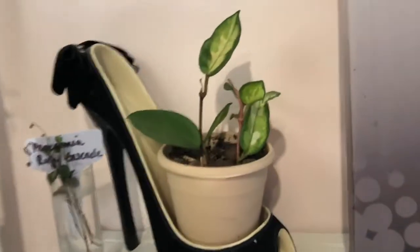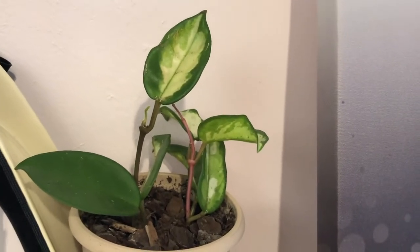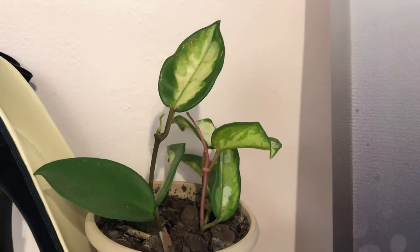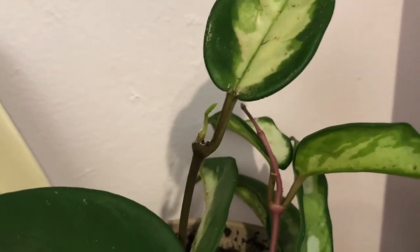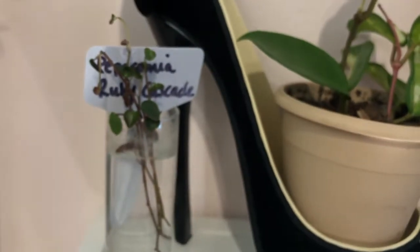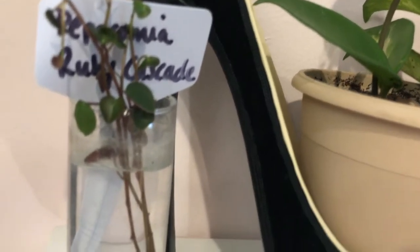And then this is a Hoya Carnosa Princess Rubra. I think that's what it's called. But this is a cutting that I made from my little mother plant that I had. And it's actually coming along pretty good. Lots of new growth on it. Even right there. Yep. I recently got into Hoyas and I'm loving it. And then here is a Peperomia Ruby Cascade that I just got in a plant swap that's rooting in water.